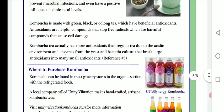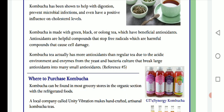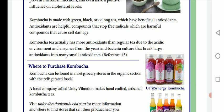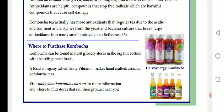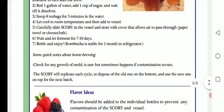There are several benefits of kombucha. Kombucha has been shown to help with digestion, prevent microbial infection, and even have a positive influence on cholesterol levels. Kombucha is made with green, black, or oolong tea, which have beneficial antioxidant properties. Antioxidants are helpful compounds that stop free radicals, which are harmful compounds that cause cell damage. Kombucha tea actually has more antioxidants than regular tea due to the acidic environment and enzymes from yeast and bacteria cultures that break large antioxidants into many small antioxidants. Here a recipe is given for kombucha, so we're not going to study it in much detail.